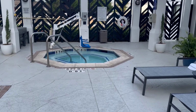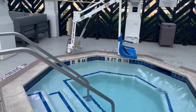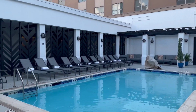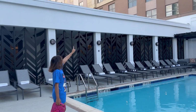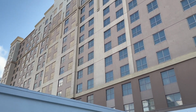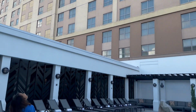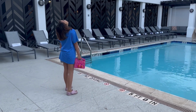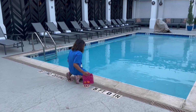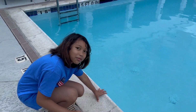Ah, this is good. Whirlpool. And then we can sit over there, having a relax. What's that, Miska? Yeah, our room is on the 11th floor. How's the water, Miska? That's good.